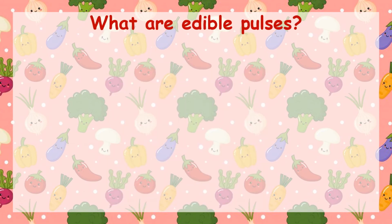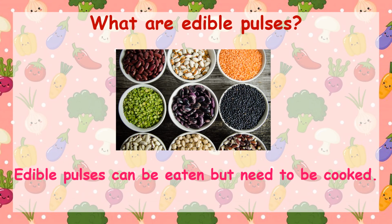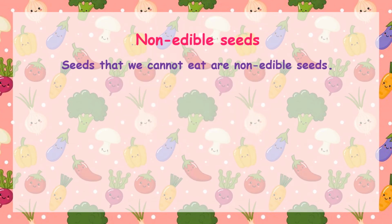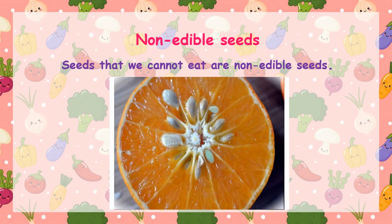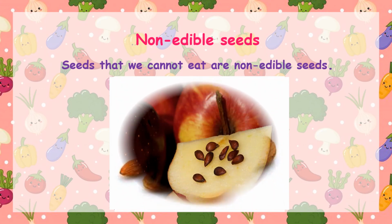What are edible pulses? Edible pulses can be eaten but need to be cooked. Non-edible seeds. Seeds that we cannot eat are non-edible seeds like papaya, orange, plum, apple, peach.